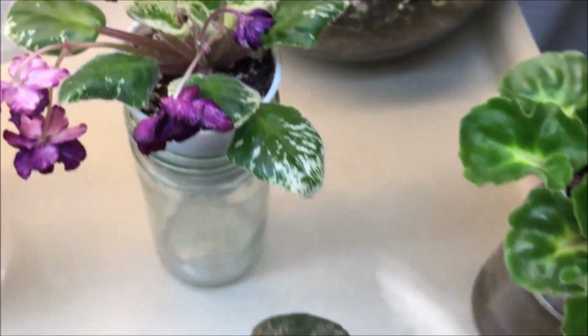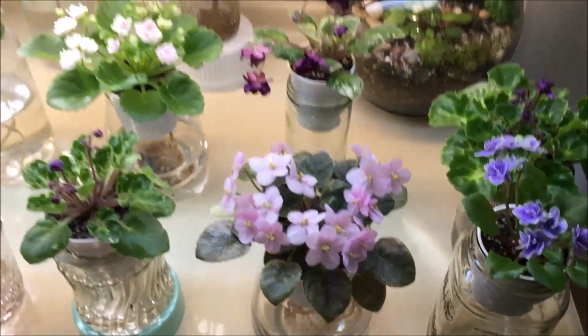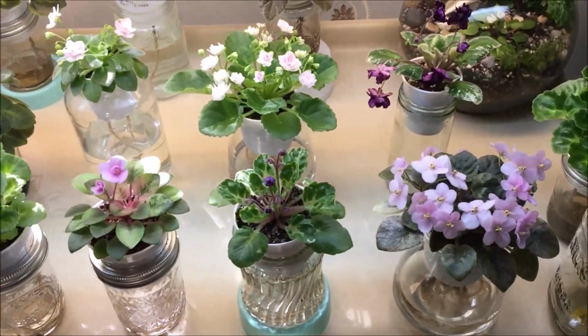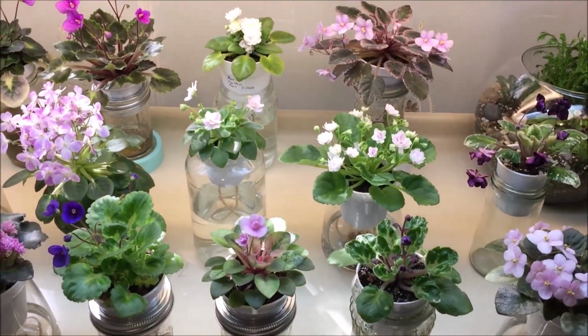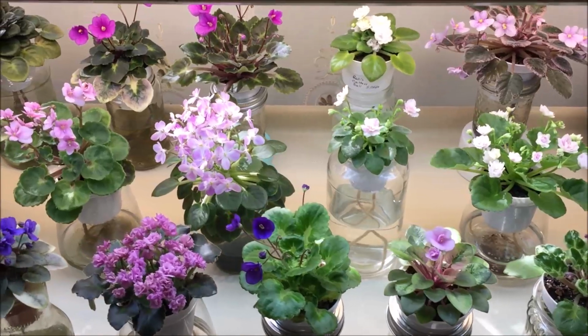So these are all of my African violets that are blooming right now. We are in the month of September and today is September 27th, 2020.